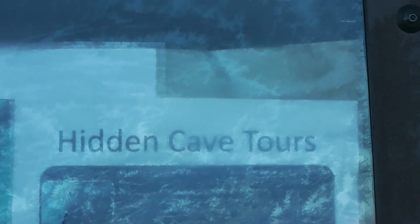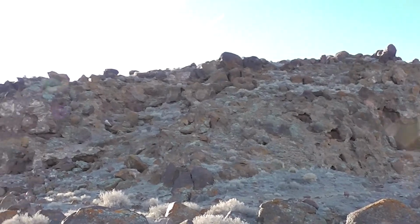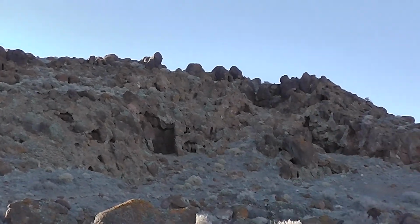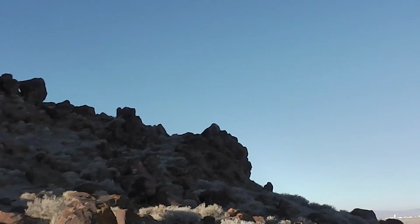So today we're going to try to hit the hidden cave tour. This is about 100 yards in front of me. To give you an idea how severe the terrain is out here at Lost Cave.